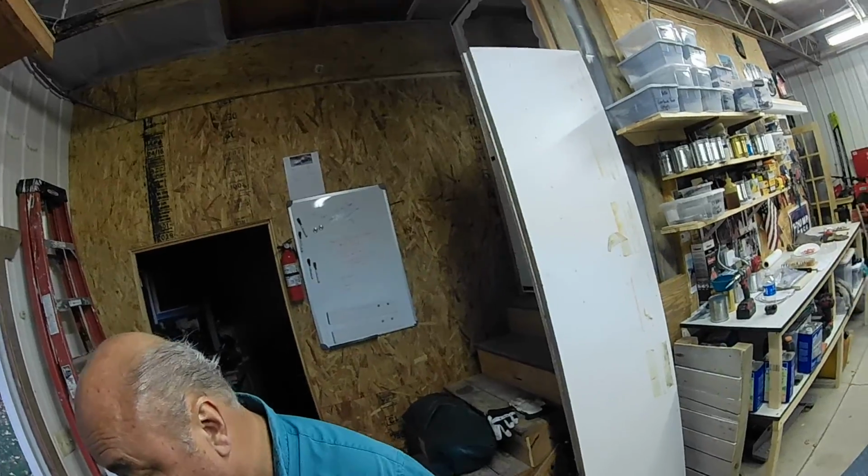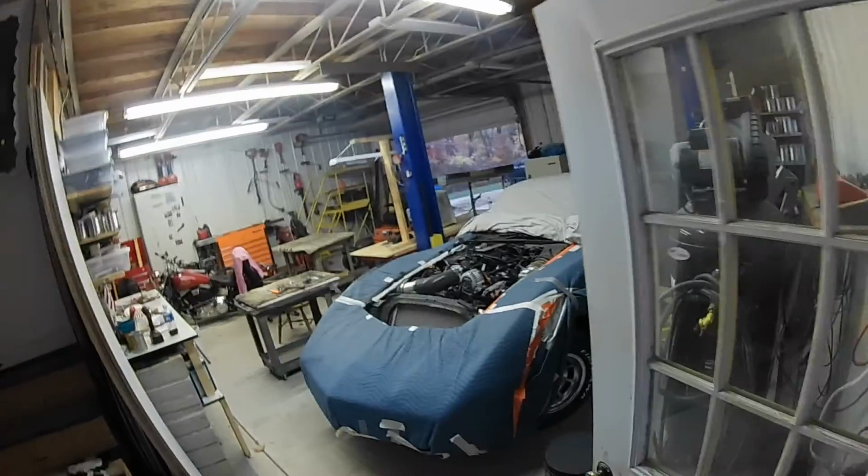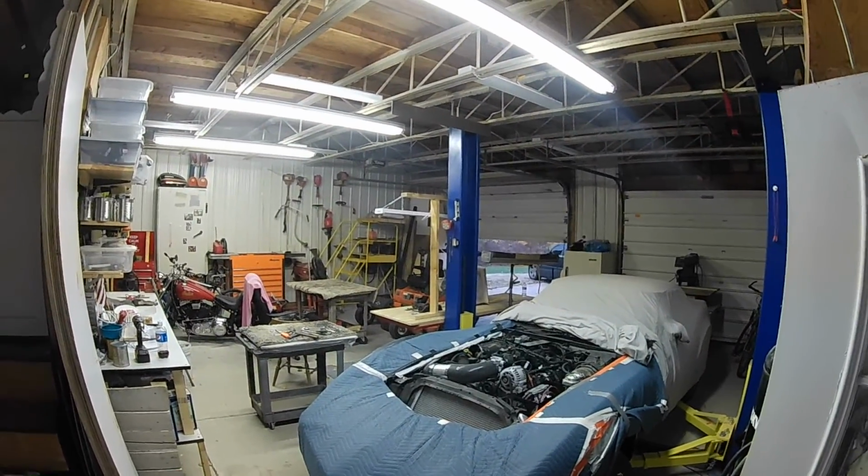One more light to switch off. Shut the door first. There goes the garage barn door.